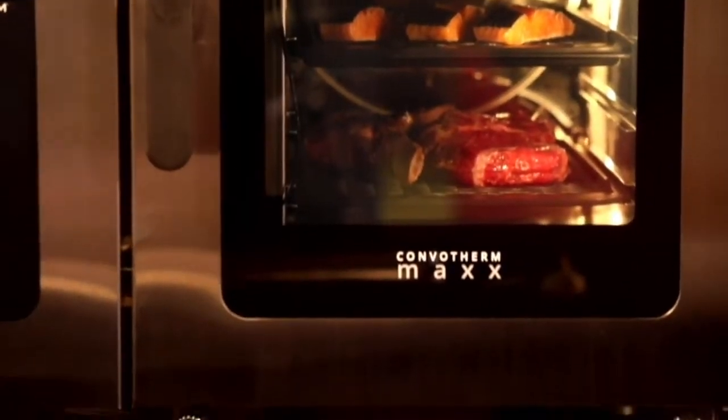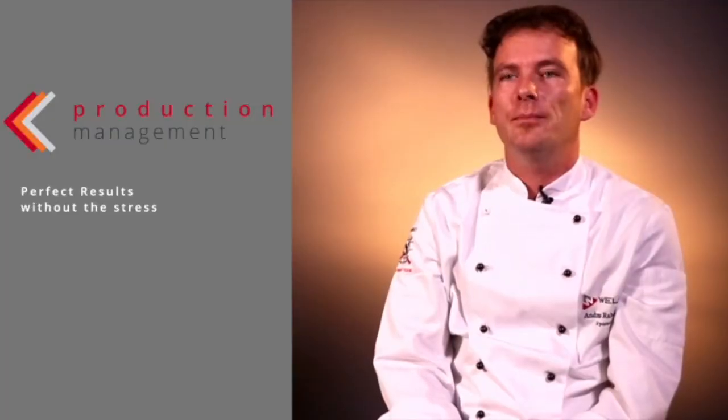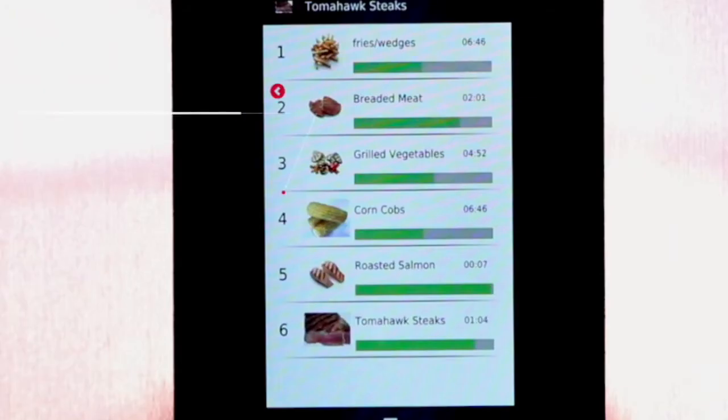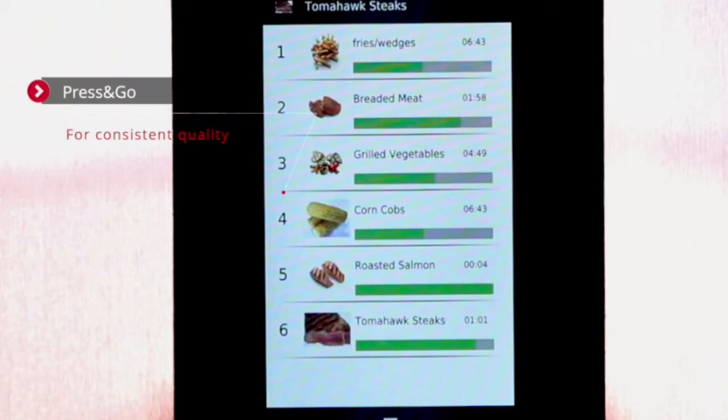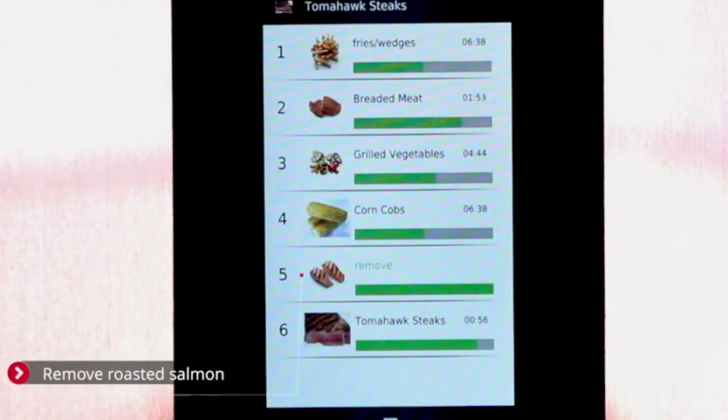You can see now all the shelves are occupied, but the only thing you see is the name and the time that is clocking down. We don't have to think about time, temperature, cooking mode or extra features. All actually is done with our production manager, with our Press and Go. And that means for me that whoever is actually using my equipment, the steak, the veggies will always come out in the same quality. So the Convotherm alerts, and with the tray view I can see exactly which tray I have to remove.